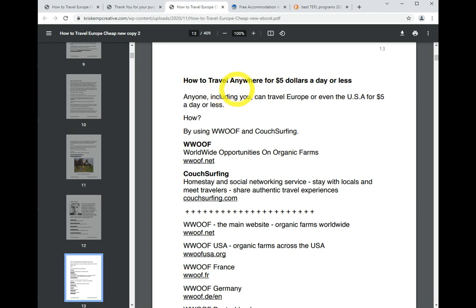So here's the gist of this ebook. How to travel anywhere for $5 a day or less. It should probably be how to travel anywhere for $5 or less a day. Anyway, anyone, including you, can travel Europe or even the USA for $5 a day or less. How? By using WWOOF, W-W-O-O-F, and Couchsurfing.